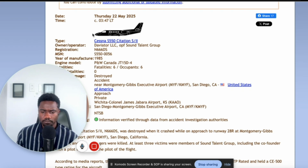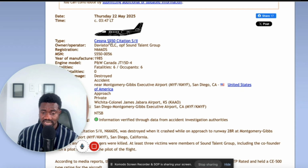So from what we know, it was a Cessna 550 Citation. It has a registration number of November 66 Delta Sierra. So this is an American registered aircraft. It has a serial number of 550-056. It was manufactured in the year 1985.